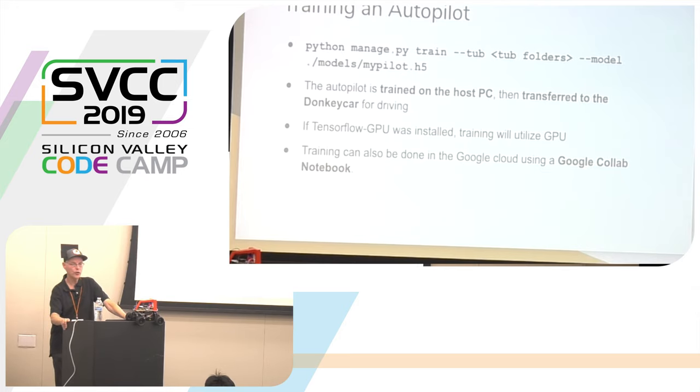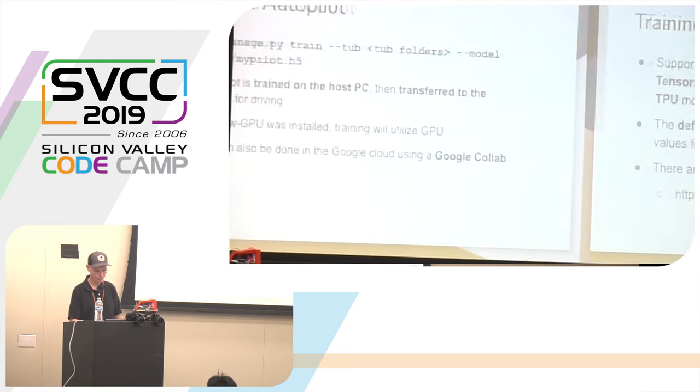The other way that you can do it, if you don't want to go buy a laptop, is there's a Google Colab notebook with all the necessary latest software built into the notebook, and you can put that on a GPU instance and also go really fast. You just got to get the data over onto that instance.